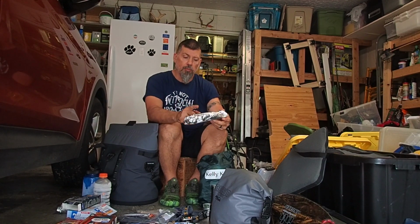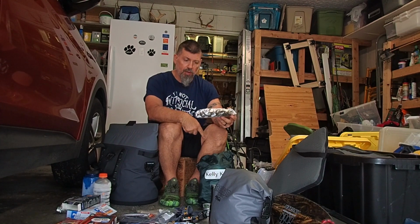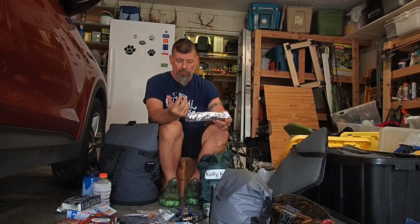Now my meals are double wrapped in foil, and this is steak, taters, and collard greens. Hopefully you'll get to see that when I do them on the Kelly kettle later on. But this is pre-measured for what I've been eating on an eating plan, trying to lose weight. It's pre-measured, it's pre-seasoned. All I have to do is thaw, heat on the grill, and it's good to go.